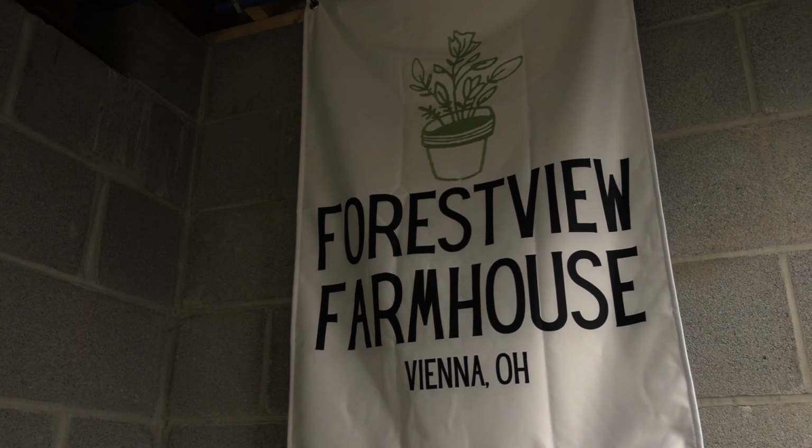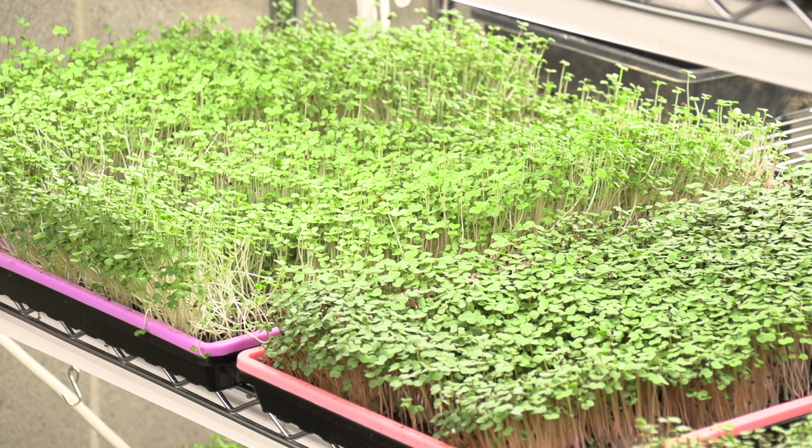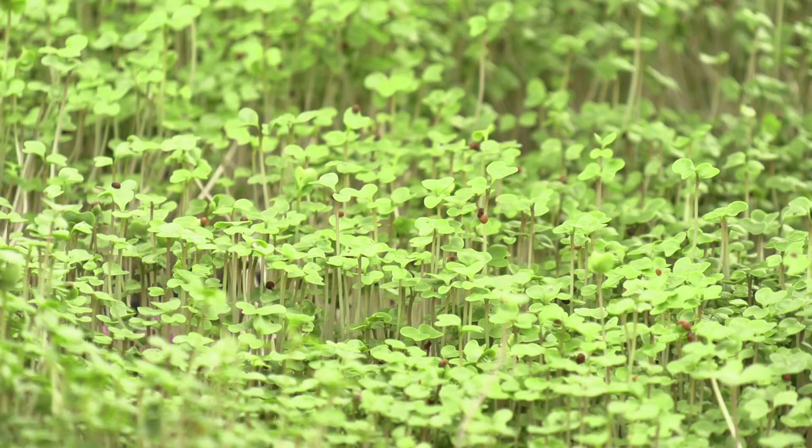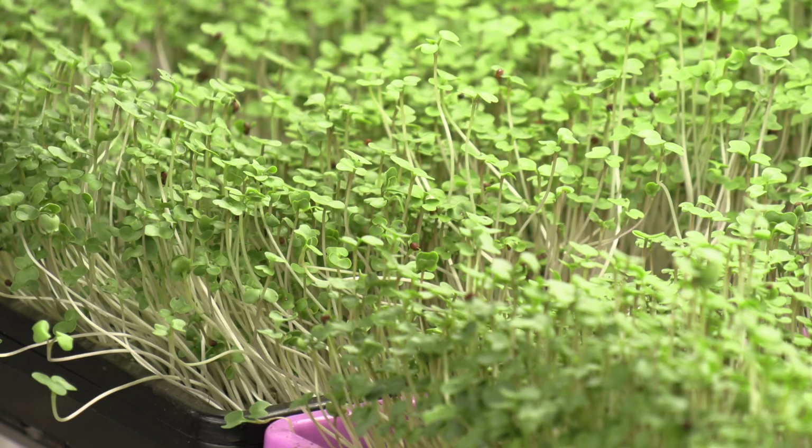Forestview Farmhouse got its start at the end of 2019, just a few months before the coronavirus pandemic began. But Adam says the shutdowns actually worked out in the farm's favor. We started doing home delivery of our microgreens to people that didn't want to come out. So it was contactless delivery. People would pay online and then we would just deliver it to their doorstep. So they would get fresh local greens without having to go out. And a lot of farmers markets weren't open, so it gave them a chance to get their fresh local food.